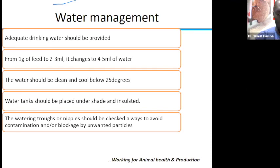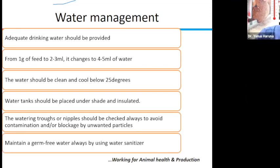And for those who are using the battery cage system, from time to time, you open the pipes, you allow the water to flush out, the hot water, the warm water. So you flush out from time to time so that you give your birds cool water to drink. Maintain a germ-free water always. Sanitize your water with tablets like Isoclor so that your birds will be free from contaminations of E. coli, Salmonella, and the likes.